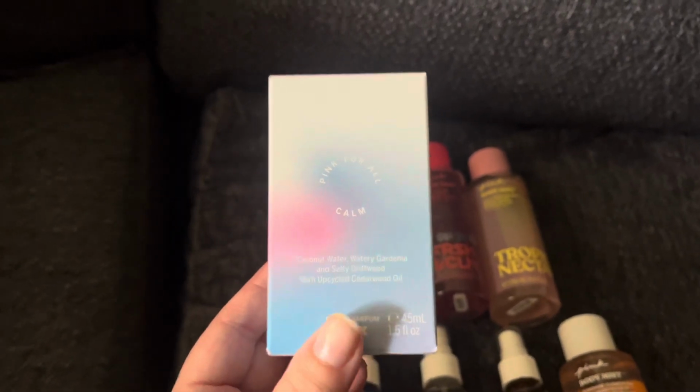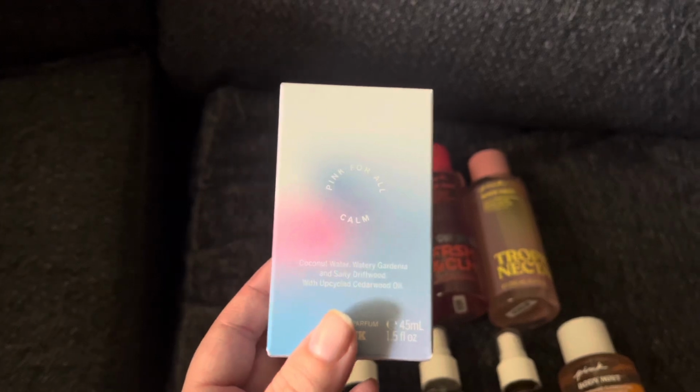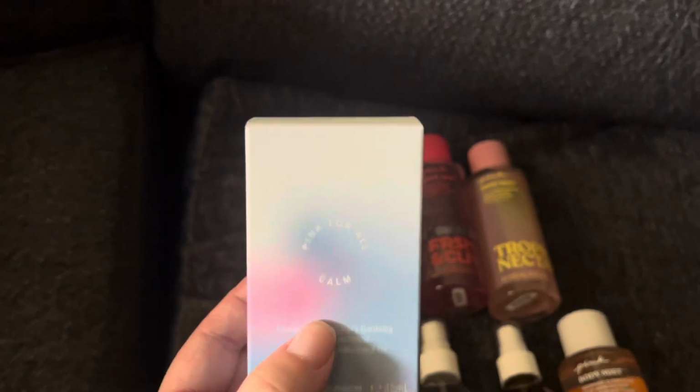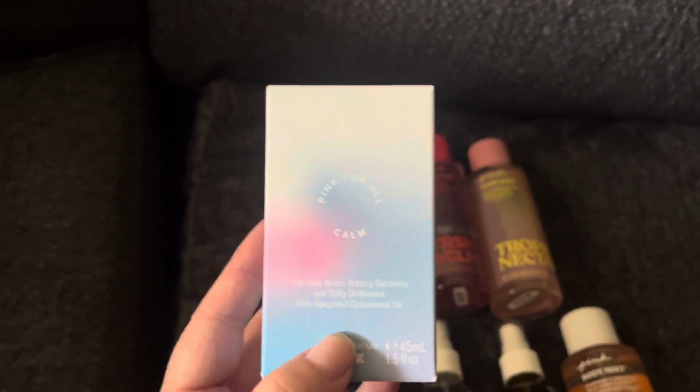But I did not like this at all. I sprayed it on my skin and it just was not good to me. I didn't particularly smell those fragrance notes. I think I was mainly just smelling the cedarwood oil. So I did not like this.